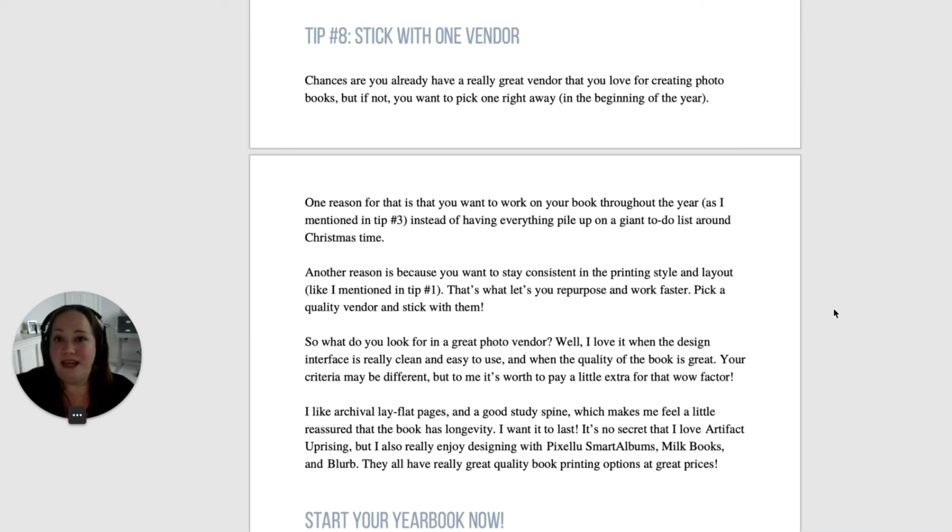You also want something that has a really easy to use interface. So even if it's a downloadable software, we want to make sure that it's easy to use. If it's an online service, same thing. The layout should be easy for you to understand. The program should be easy to use. You should be able to preview your book. And of course, shipping should not be too expensive. I also love lay flat pages in a book and really sturdy spines so that I can be sure that the books are going to last long and look good on my shelf.